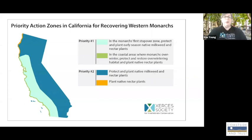Pismo Beach has worked really hard to restore their area, but there was a glitch where the city approved some cutting of trees. Pismo Beach has always been our number one overwintering site. In this last year, these trees were cut, and that shouldn't have happened. That protection and habitat was taken down, and Pismo had a very significant drop in overwintering monarchs. So the coastal areas where monarchs overwinter, protect and restore, that is priority number one.